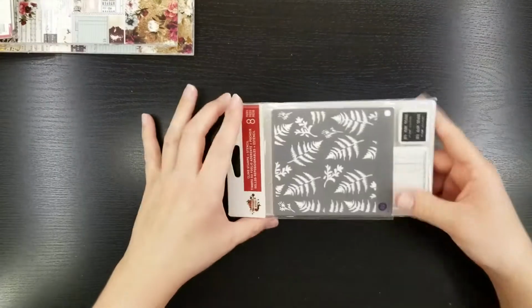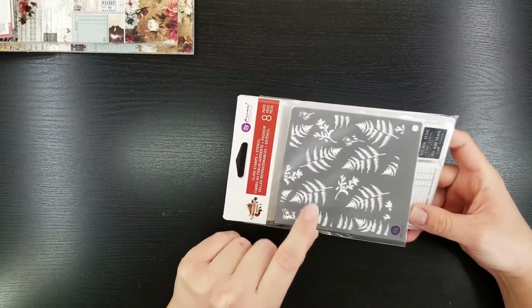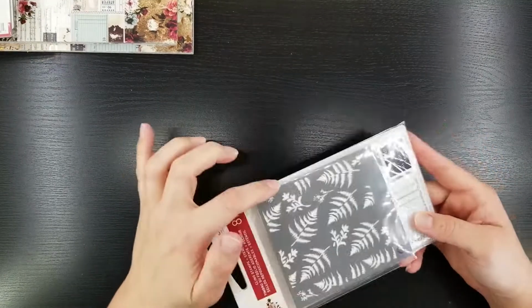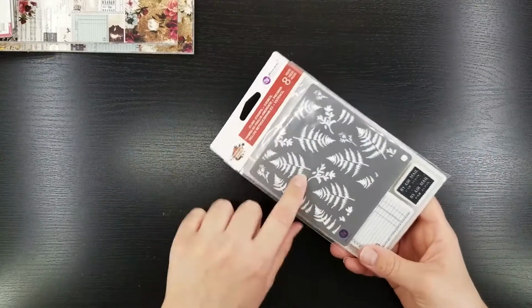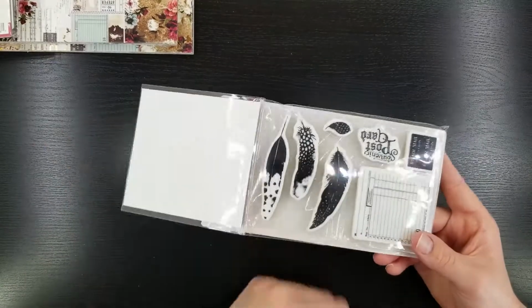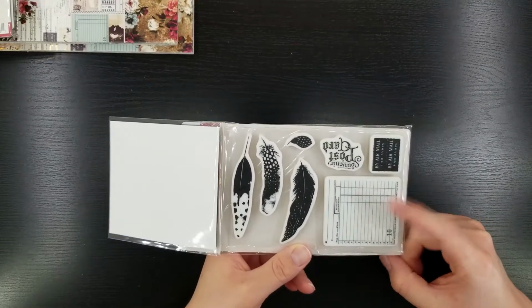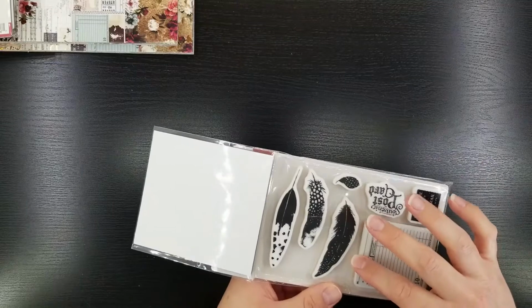Oh, and this was the other thing I got. As part of the collection, they also had a stencil and a cling stamp set. So the stencils are that botanical print that you saw in the papers. It goes along with that, like there's ferns and little bits of flower. And then there are these stamps in here. There's the little ledger style, an airmail, a postcard, and then several feathers.